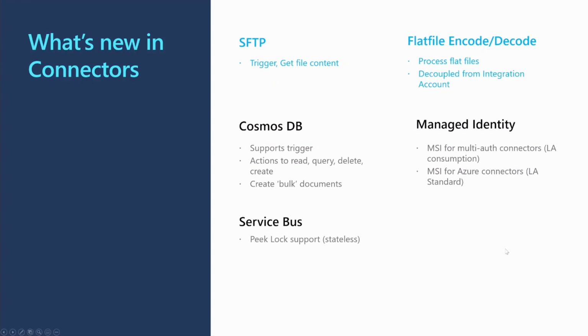We have released built-in support for XML and liquid processing. We are now adding flat file encoder decoder to allow processing of flat files based on schema. We've also decoupled this from integration account, so the schema lives in your project and doesn't need integration account. Along with cost benefits, by removing integration account dependency, we also do not make network calls and are able to cache the compiled schema for even better performance.